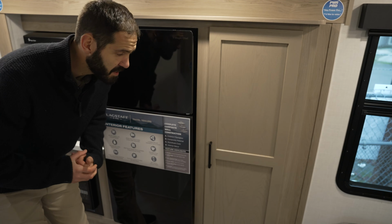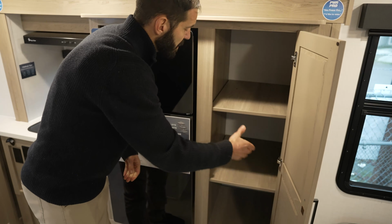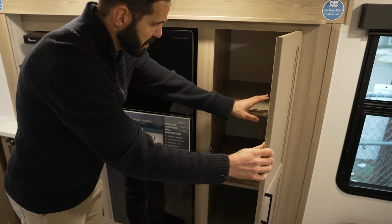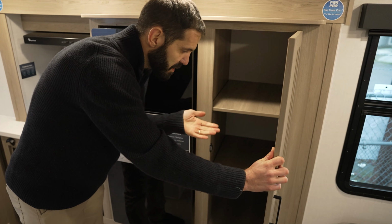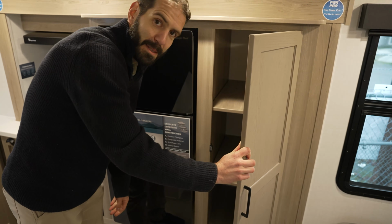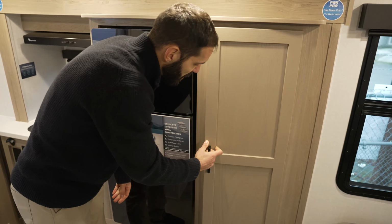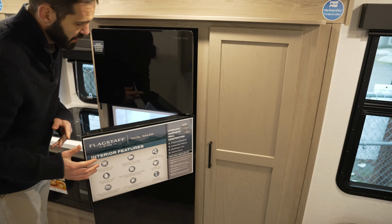Now, storage on here is actually pretty nice. A nice deep locker right here with movable shelves, which you do have a hanging locker rack up top if you wanted to hang some different robes or her jackets or cocktail dresses for all those fancy parties that you're going to. And then next to it, you do have a deeper 12-volt fridge.